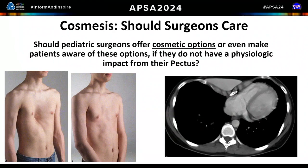I think your first point's very interesting about if they do later become symptomatic, and you've already done something, now you're going to have other issues to deal with there. Yeah. Yes. Yeah, I think there's 2 reasons to fix a pectus. One is the physiologic symptoms. The other is the patient's self-image. So whether you want to say cosmetic or all that, but self-image, and we've published papers 20 years ago.